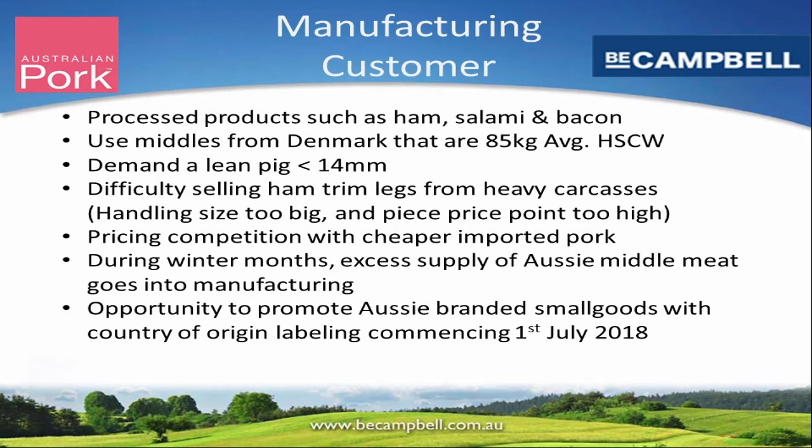During the winter months, you've got to remember that there's not a constant demand for pork. So what we've got to do is put some of that meat away in the freezer, or get it into processing or offshore. In the summer months, there are a lot of barbecues and a lot of middle meat goes out the door pretty quickly. Come the winter months, there are fewer barbecues and it slows down, so you've really got to keep that meat moving, and it ends up going into processing.